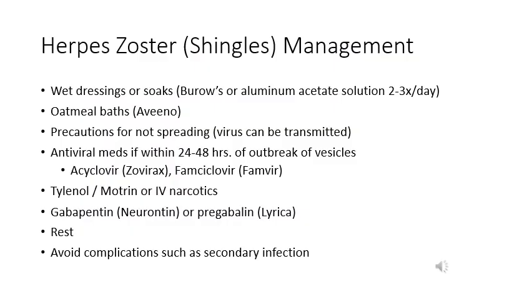So shingles management is, well, hopefully we want to prevent it from happening in the first place, but if we do have shingles, it's going to be more of a wet dressings or soaks that have aluminum acetate solution in them, oatmeal baths, there's Aveeno type bath products plus lotions, again preventing the spread, so making sure that the virus isn't transmitted to other people who do not have protection of the chickenpox or varicella virus.